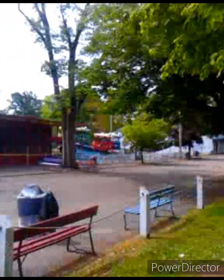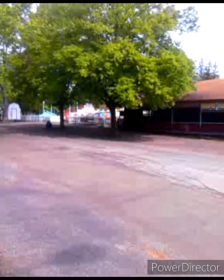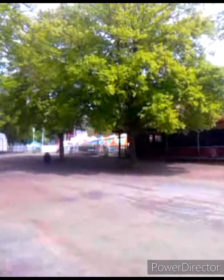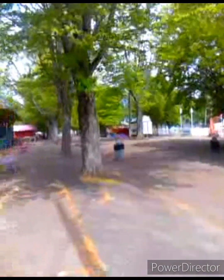Devil's Den. Kittyland back there. I don't know if the camera can see it from here, but there's the Music Express right next to the Dodgem. Some more colorful benches.